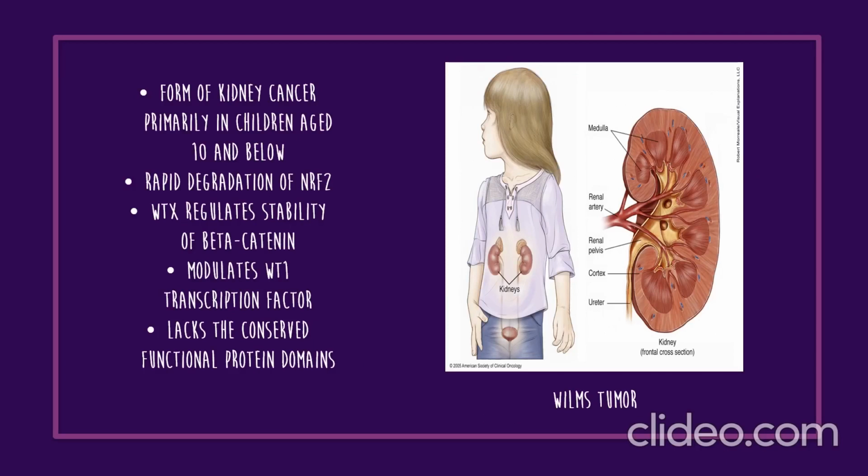Wilms tumor or nephroblastoma is a form of kidney cancer primarily in children aged 10 and below. WTX is a Wilms tumor-associated tumor suppressor protein, and a single mutation in its gene is enough to cause carcinogenesis. WTX lacks the conserved functional protein domains. Absence of WTX leads to the rapid degradation of NRF2, a transcription factor and key control point in antioxidant response. Among its many functions, WTX also regulates the stability of beta-catenin, and modulates the activity of WT1, Wilms tumor 1, transcription factor in the nucleus.